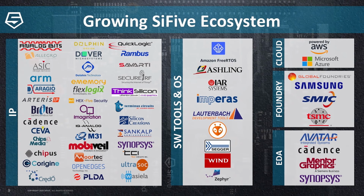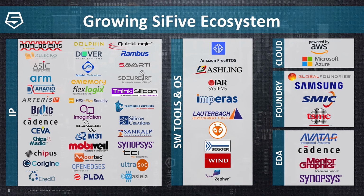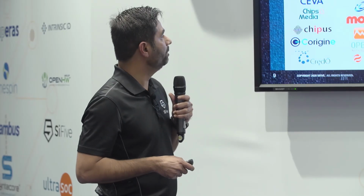So on the ecosystem side, we partner with a lot of ecosystem partners as well. As you can imagine, on the software tools and operating system side, we work with all the major tool vendors. Our trace IP is based on Nexus 5001 protocol, which has been supported already for a number of years by the bigger tool vendors like Lauterbach, for instance. We work with our modeling partners like Imperas. So customers needing performance models and ISS models, they have an ability to model RISC-V, SiFive implementations. Of course, we work with Segger and IAR with their toolchain as well. They support all our RISC-V implementations today.